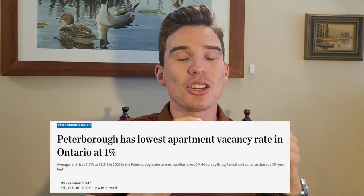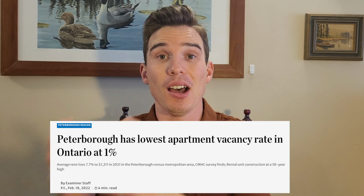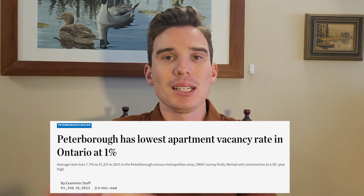The next thing is vacancy. Now, Peterborough actually has one of the lowest vacancies in Ontario. I believe it's actually under 1% right now. But typically, you're going to want to set it for around 5%. So that's what we did in this case.